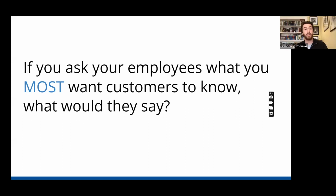And by the way, while folks think about this exercise, I don't know if I've ever seen so much engagement in this chat box in my life. So I'm super excited about this. I think we have well over 30 responses for what it's worth. I'm glad. Is anybody able to, are there any thoughts about this second question yet? The idea of what employees might think you most want customers to know?